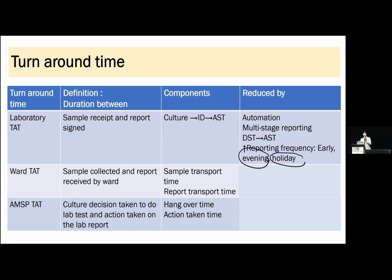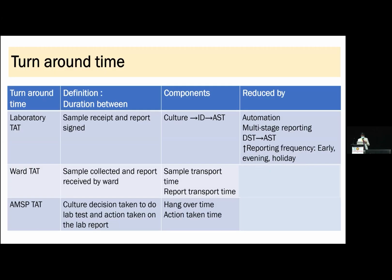Holiday reporting again is not a luxury, it is a mandate, because the patients are there in the hospital 24/7, and the clinicians are supposed to work and see the patients 24/7. At the same time, the microbiologist also should work 24/7 without an excuse. So these are the various ways you can improve the laboratory turnaround time.